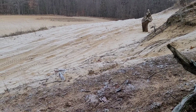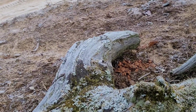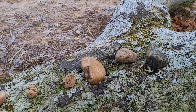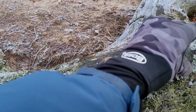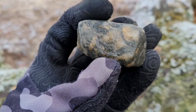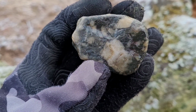Well, we're definitely having some fun out here so far. Finding some pretty cool stuff. I'm excited for. Couple different conglomerates, fossils, and some chert here. Thought that was pretty cool. Not sure what the black material is, but definitely some quartzite in there. That's really cool.